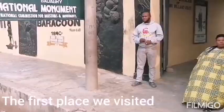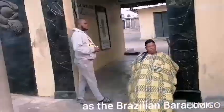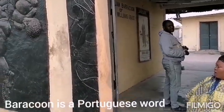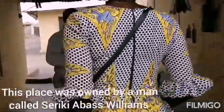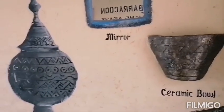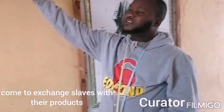Yes. The first place we visited was the Slave Museum, also known as the Brazilian Barracoon. Barracoon is a Portuguese word that means slaves' temporary confinement. This place was owned by a man called Seriki Abass Williams. It was a kind of slave market whereby the slave merchants come to exchange slaves with their products.